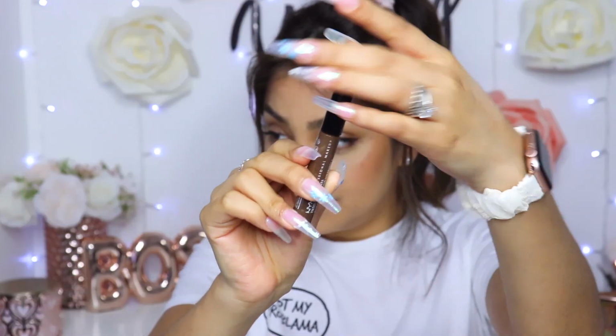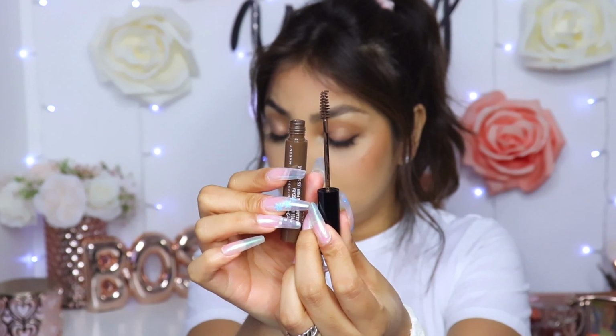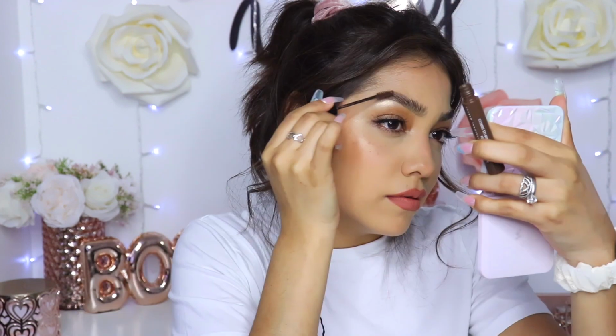And there we go. The last thing I'm gonna do is I'm gonna add a little bit of the NYX Tinted Brow Mascara in the shade Espresso. I'm just gonna add very small strokes to my brow. A little bit at the top. Just like that. It just looks more finished and completed.